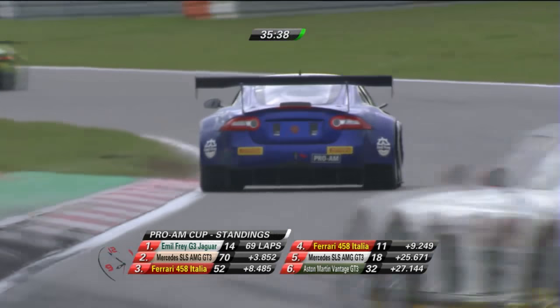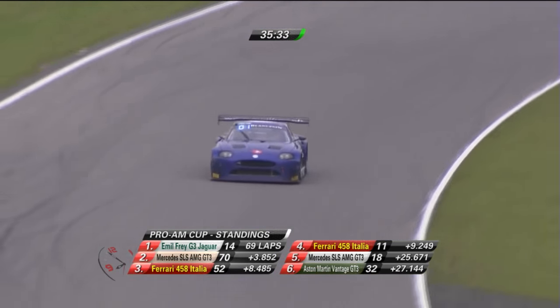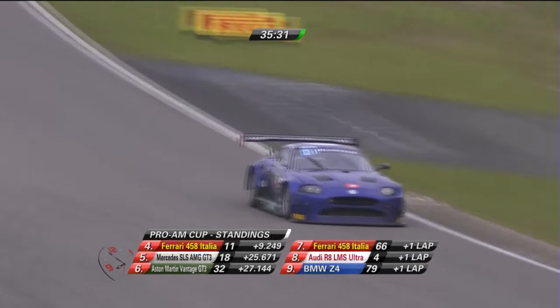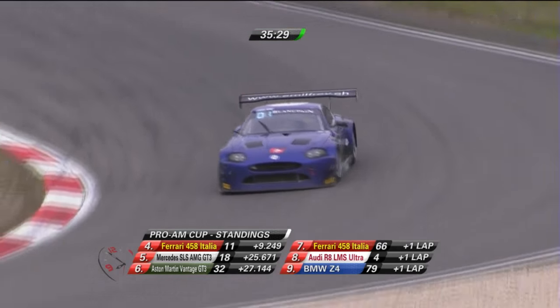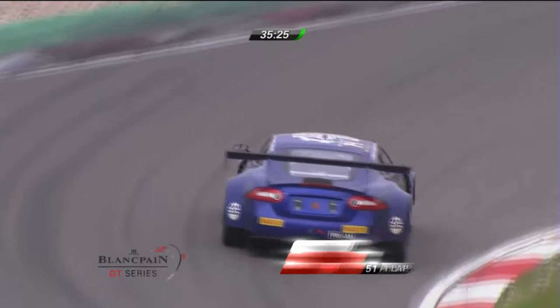And then Michael Lyons' Ferrari is in fourth place. Fifth is Sean Johnston in the Mercedes. And sixth now, Michael Meadows in the number 32 Aston Martin. In seventh in the class is 66, which is the next of the Ferraris, Stephen Parov at the wheel of the car.